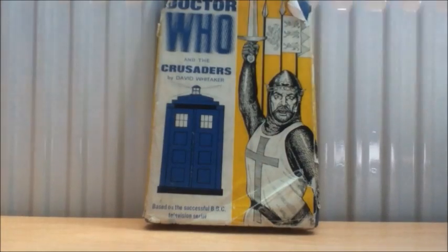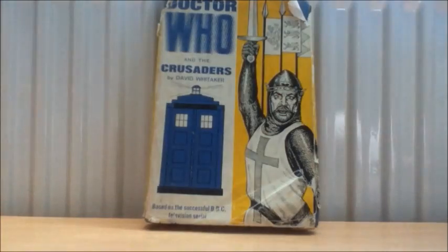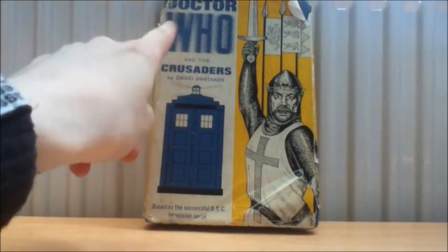Yeah, I think I can take the gloves off. Don't think I really need them. But yeah, I'm going to quickly showcase this Doctor Who item. So yes, for the front cover we have the Doctor Who logo in blue, the first Doctor logo.